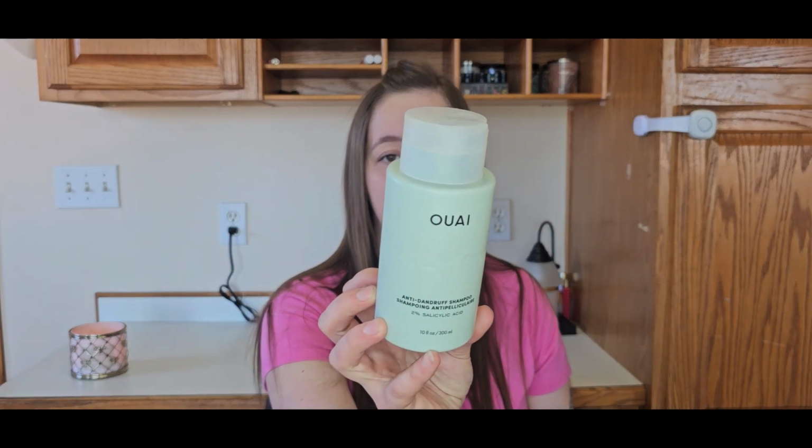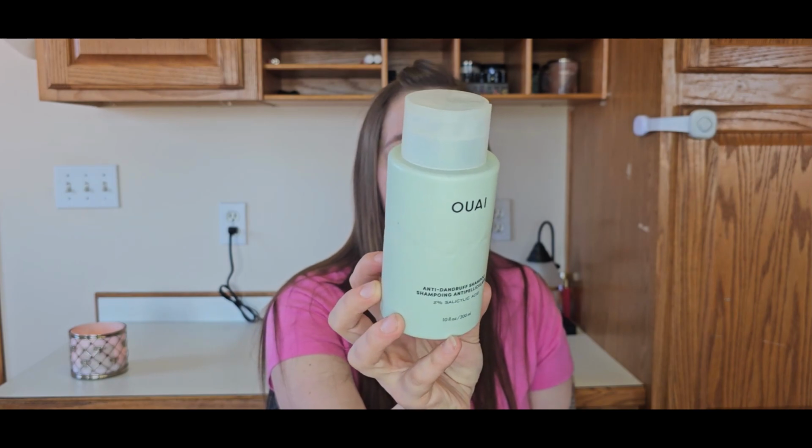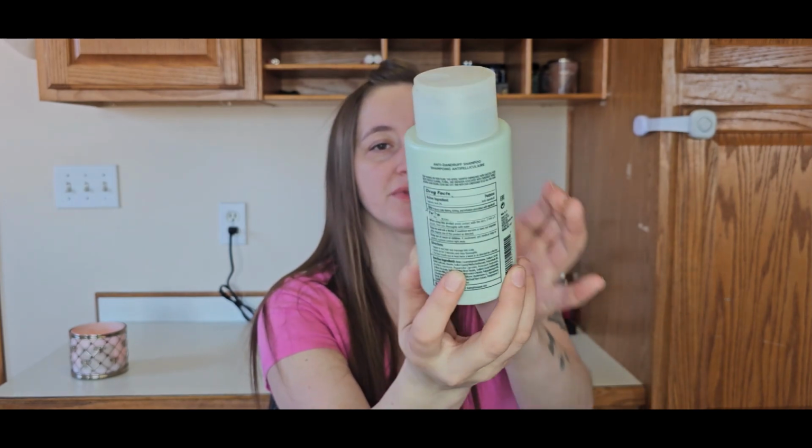So, okay, the last thing that's not Bath & Body Works that I'm going to talk about is a shampoo. This is from Way. This is an anti-dandruff shampoo. I've kind of squeezed it and messed it up a little bit. I received this, I'm pretty sure, from Influencer a minute ago. Lots of minutes ago. I liked it.